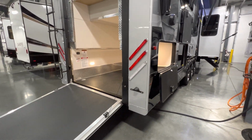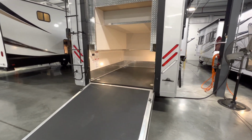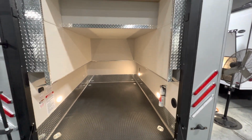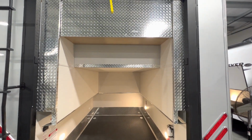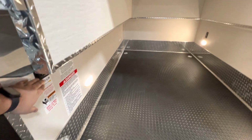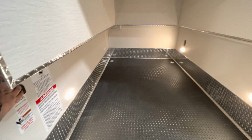All right, so here's back in the toy hauler portion. And for a camper that is this high luxury, having the toy hauler is absolutely fantastic. So this is with the bed down again, and you can see there is still plenty of storage. If you just want to use it as is, you can pack in pretty much whatever you'd like. Now let's go ahead and move this bad boy up.